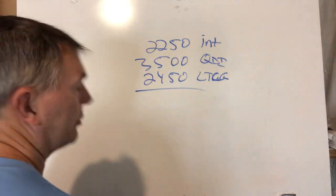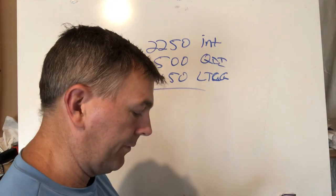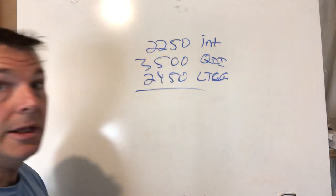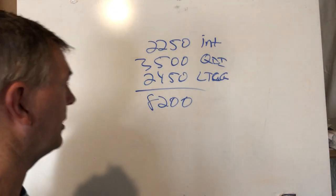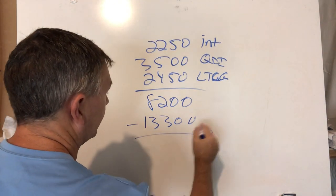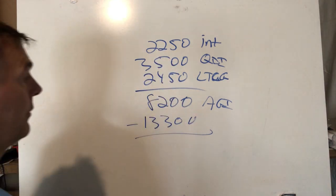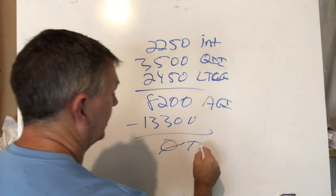So let me get my trusty calculator so I don't screw up. We've got 2,250 plus 3,500 plus 2,450. He's got $8,200 of income off these accounts. Now, without going any further, I already know that because he's under 65, he has a standard deduction of $13,300. His AGI, adjusted gross income, is all your income added together: 2,250, 3,500, 2,450. AGI is 8,200. Standard deduction is 13,000. So he's got zero taxable income.